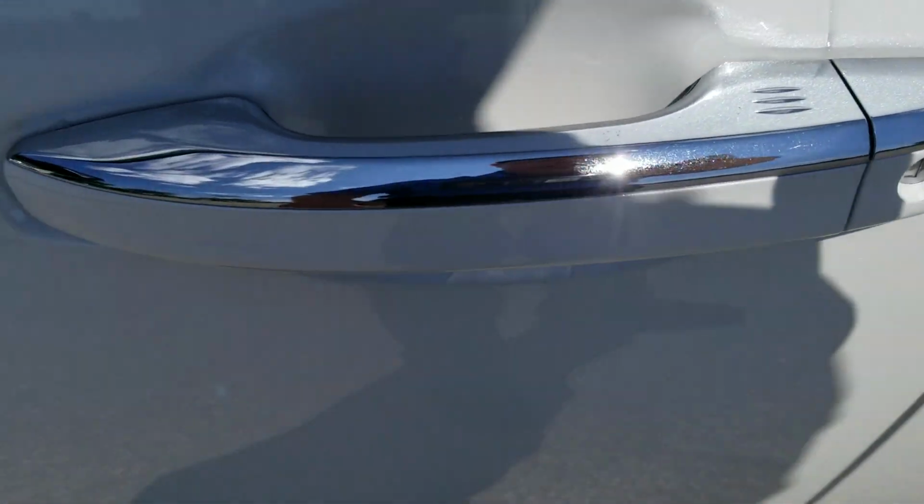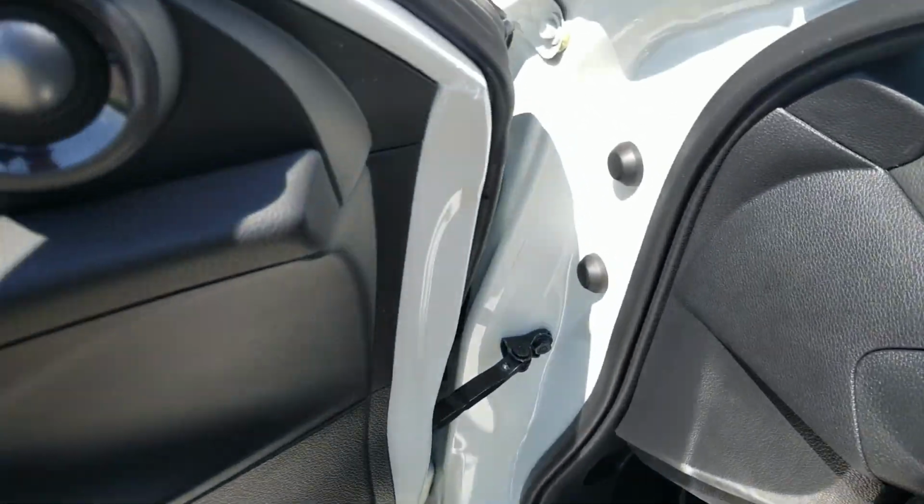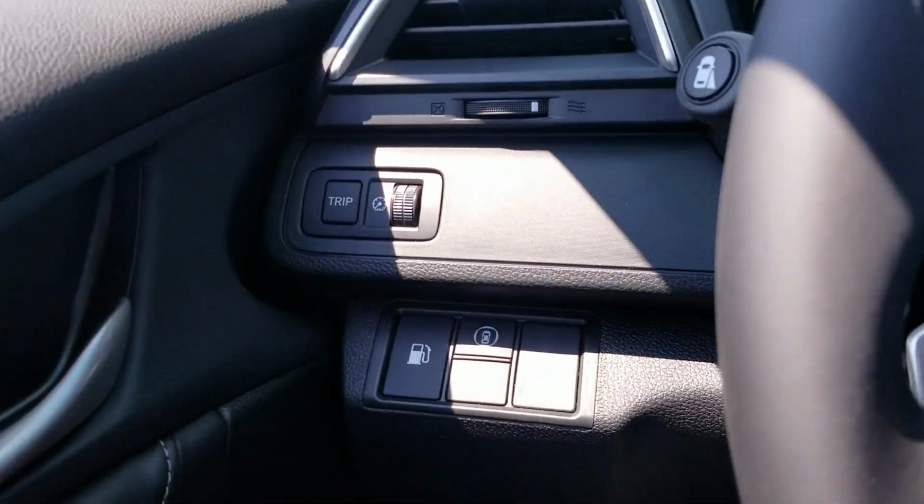Alright, smart entry, which is on EX and up. And by the way, there's only three trim levels. There's LX, EX, and Touring. Now the Touring is going to have power seats. The LX and EX have cloth seating without power seats. So I'm just going to start from the left and work my way to the right.